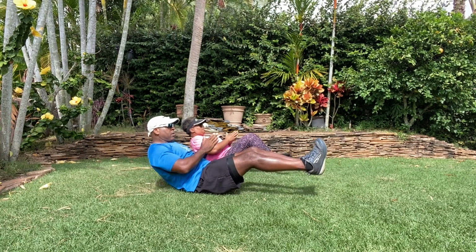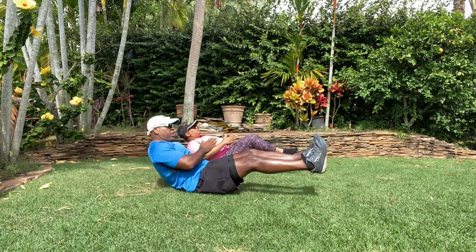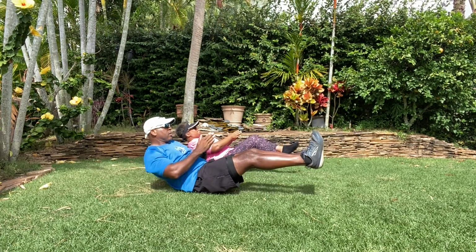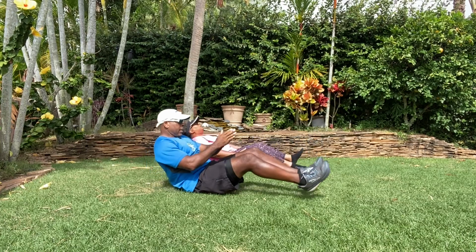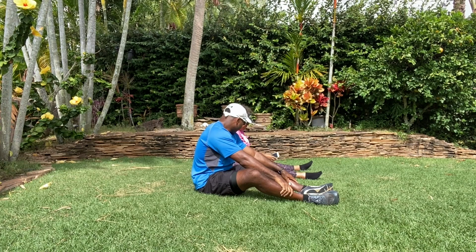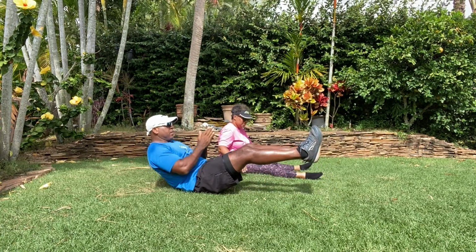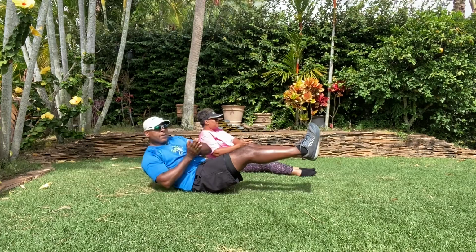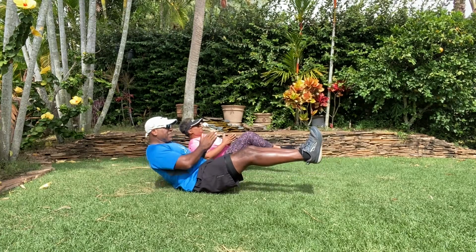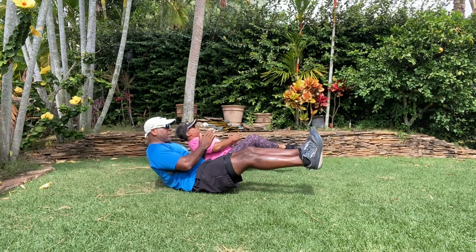Now this one's a little tough because you have to move, but eventually you will be able to get your balance back. Remember the squeeze, right? Squeeze. Squeeze. Nice. Okay. One more with us. And begin. Modified. It's all about the balance and the squeeze.